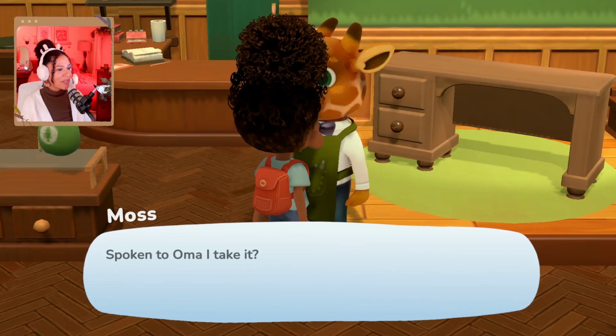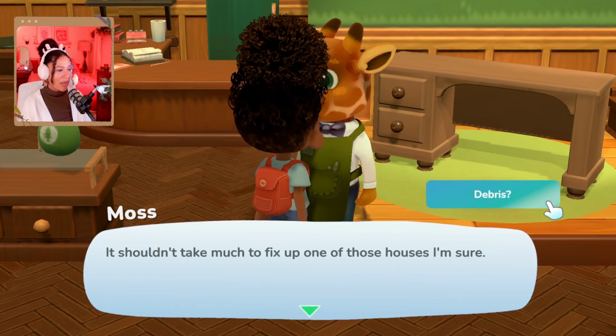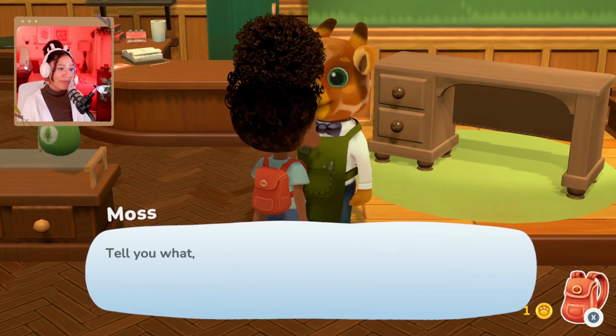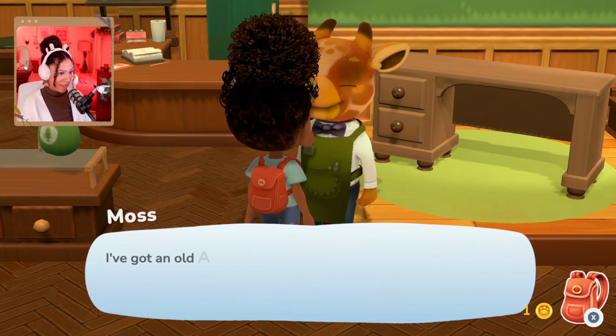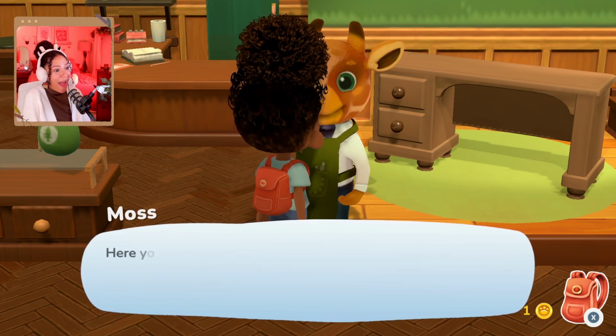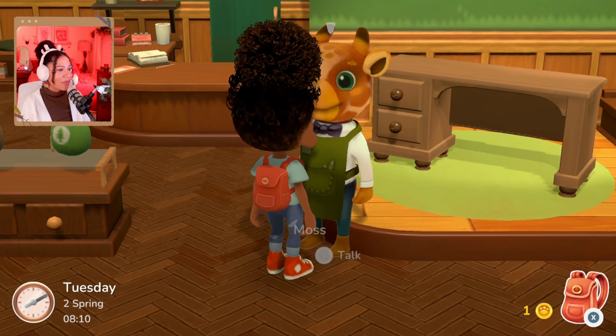Ah, Ken. Spoken to Oma, I take it. Yes. It shouldn't take much to fix up one of those houses, I'm sure. You're quite right. That mess needs to be taken care of. Tell you what, I know just the thing. I've got an old axe you could use to clear away those logs and branches. Here you go. Head on over to one of those houses and get clearing. Then we can see about starting the renovation.